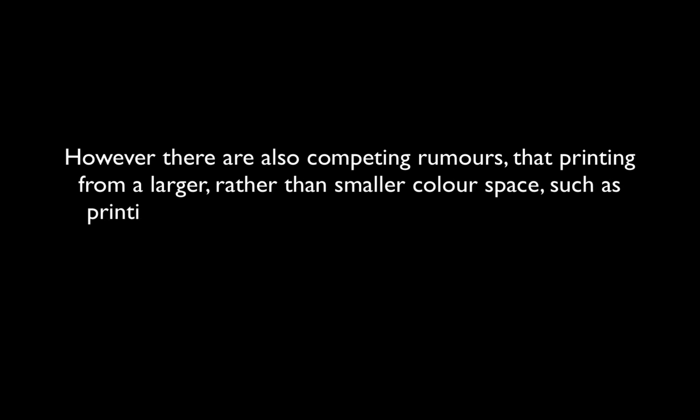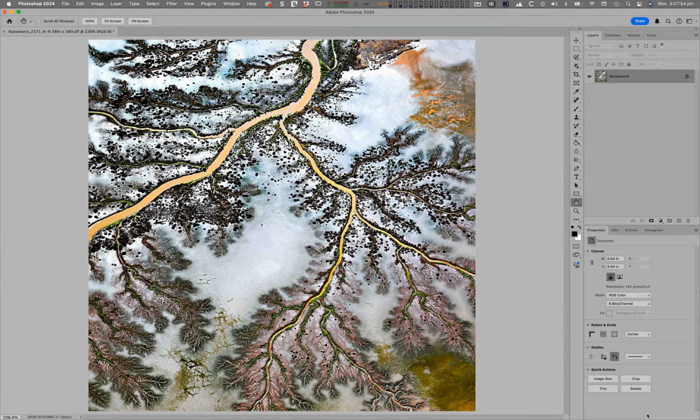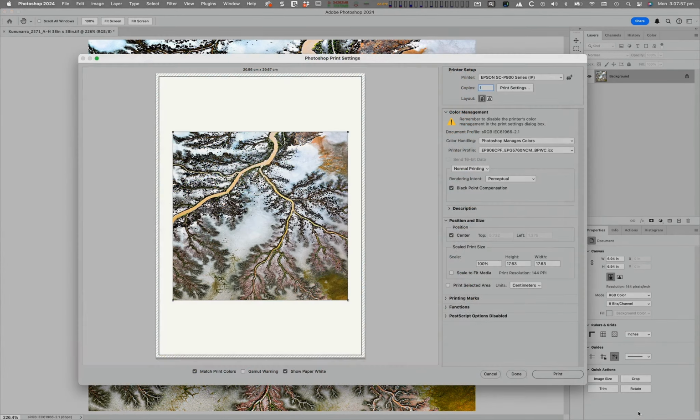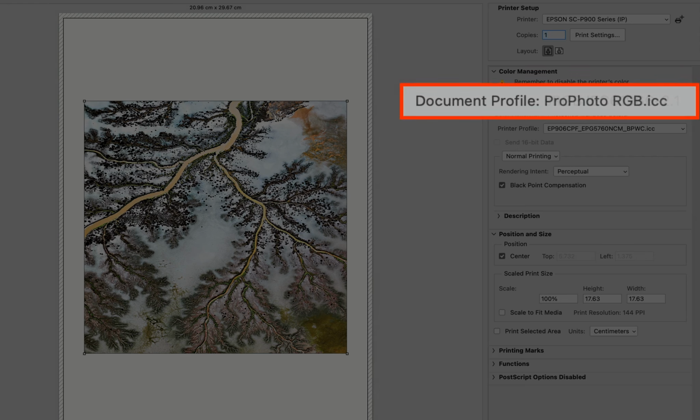However, there are also competing rumours that printing from a larger rather than a smaller color space, such as printing from ProPhoto RGB rather than sRGB, does in some way improve the print's appearance. So here are the results of a simple experiment to determine first theoretically and then practically if there is in fact any advantage printing from a larger color space.